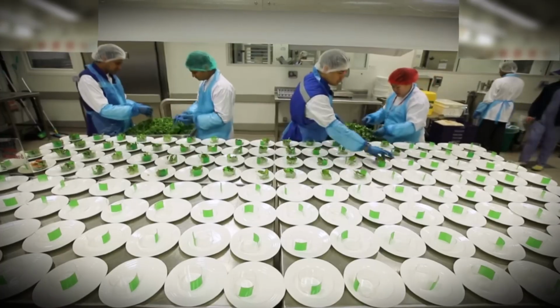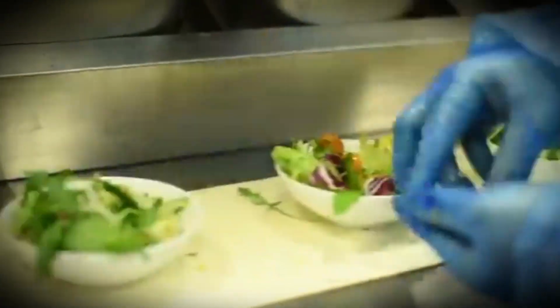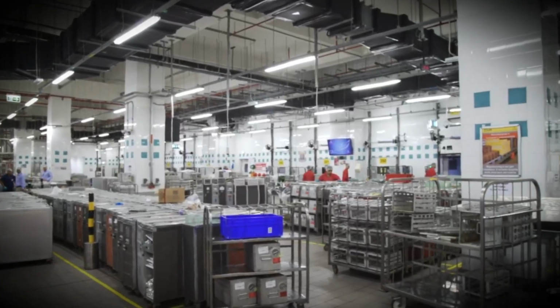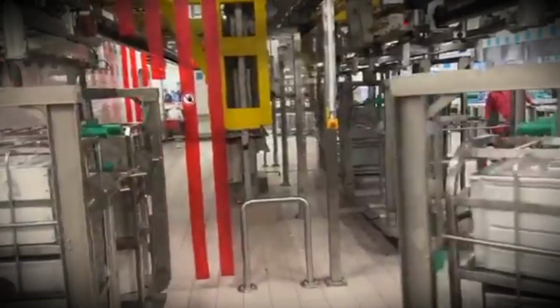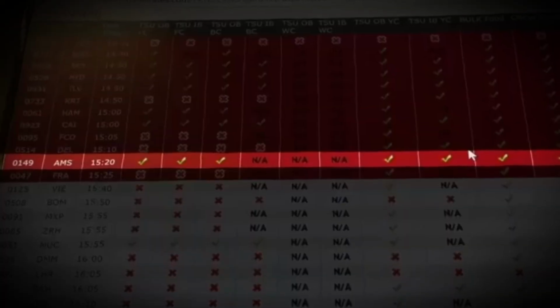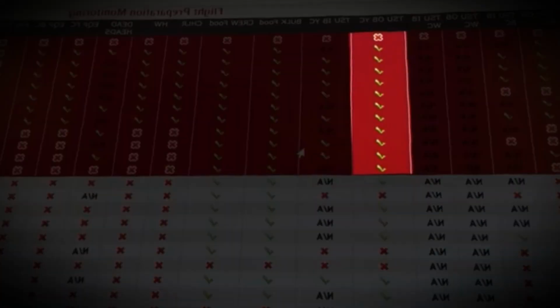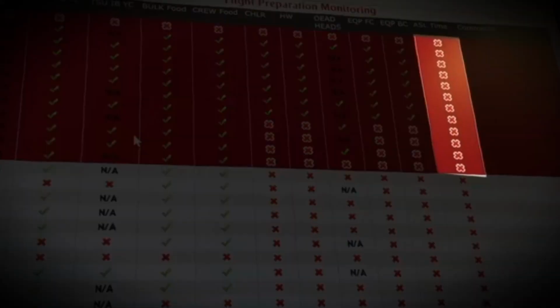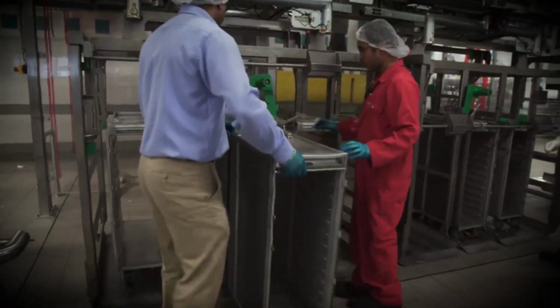An operation this size can't run on manpower alone. EKFC is a marvel of automation and logistical technology. The most visible and impressive piece of tech is the 2.5-kilometer-long electric monorail system. This isn't a train for people, it's a SkyTrain for food. Over 8,000 meal carts, each equipped with an RFID chip, are transported along this network. A central computer system tracks every single cart, sending it automatically from the storerooms to the correct kitchen, then to a specific assembly line, and finally to the correct chilling and dispatch bay. This system is the facility's bloodstream, ensuring a constant, efficient, and error-free flow of materials.